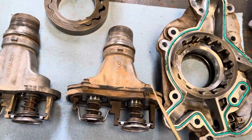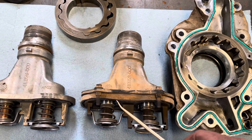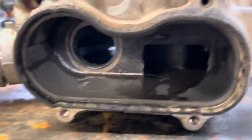Then I got the idea, you know, I need to go clean out, make sure that the front cover where these go into is cleaned out and there's nothing wrong inside there. Well, I go look at it. I have it off the motor now because, well, you're gonna find out that there are plenty of problems with this car. All right, I look down in there.